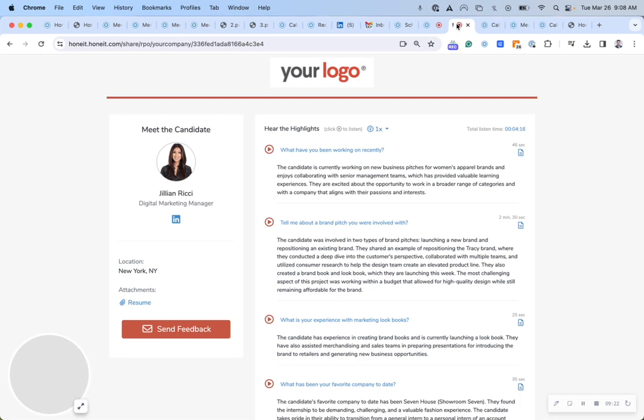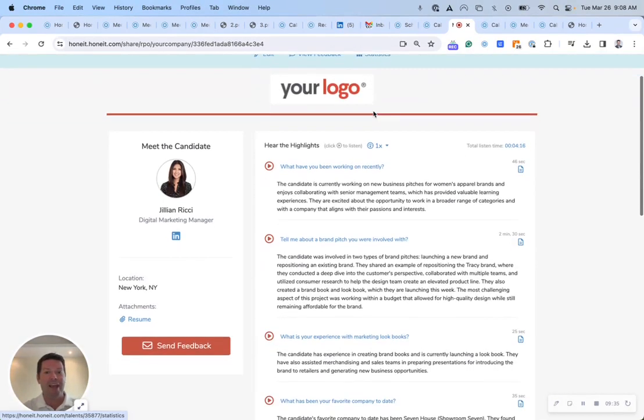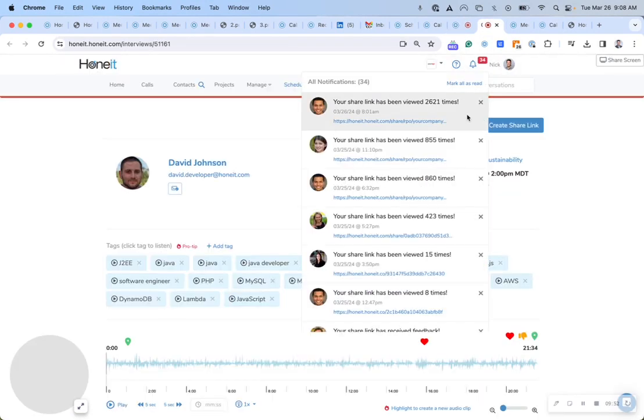So that when we hang up from a call, we can pick the 4 key answers, instantly share this link via Slack, via email, through your ATS, right? We can track statistics on when these links were opened and viewed and when feedback happens. But this offers that instant collaboration between recruiters and talent partners that has never been possible when we just forward resumes or share scribbled notes. We're now sharing the key aha and the key human insights that we uncover during our human conversations.